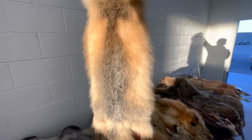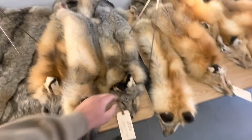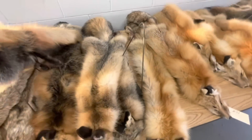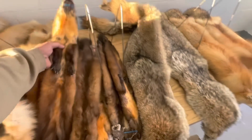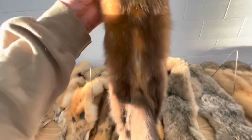Nothing in the sun. That one's a good one too. I like the color. Some more pine martens. Boraxed them.